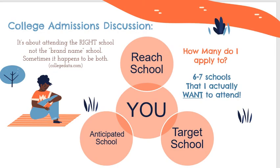Alrighty, so the college admissions decisions. Remember, we want you to think about what is the best fit for you. So it's about attending the right school, not the brand name school. So sometimes it happens to be both. So you're going to be thinking about applying to between 3 to 7 schools, depending on what level of risk and schools you're looking for. So we want you to think about making sure that you have multiple opportunities when it comes to applying and receiving admissions decisions.